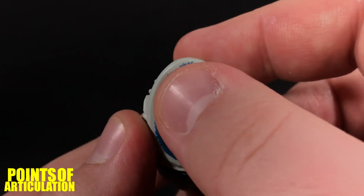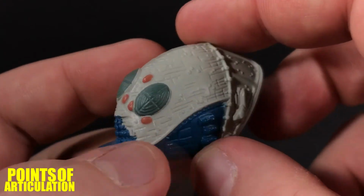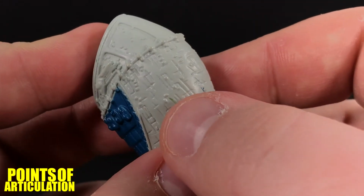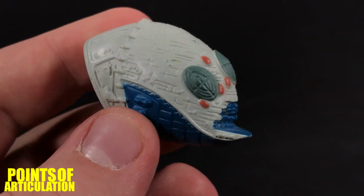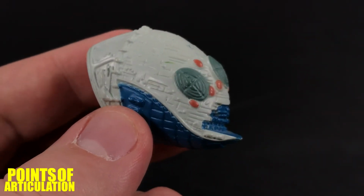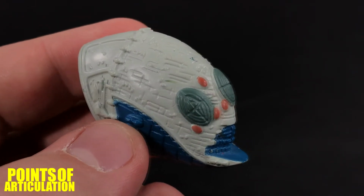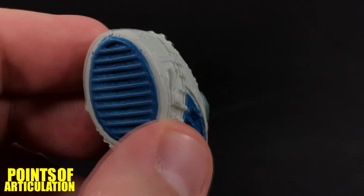Coming in the back, you can see the blue's coming off. The green isn't done too well. And we have like blue and green smeared here. But let me be honest. We're lucky Micro Machines even made this ship to begin with. So I can't be too aggravated.